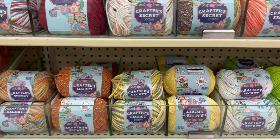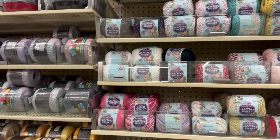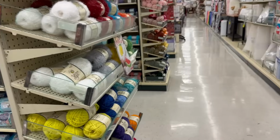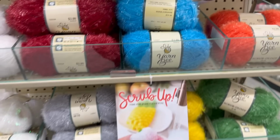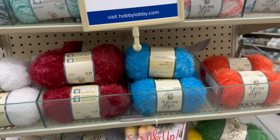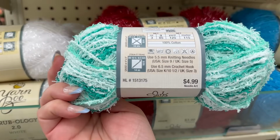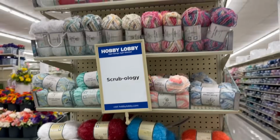So coming over here, we're going to start seeing the yarn and different materials on this end. Let me step back so you could kind of get an idea. I'm trying to show you the prices, so step back so that way you could see the styles and the colors that they have. A lot of different prices on this end cap. So $4.99 for these. And then again, let me step back so you all can see.